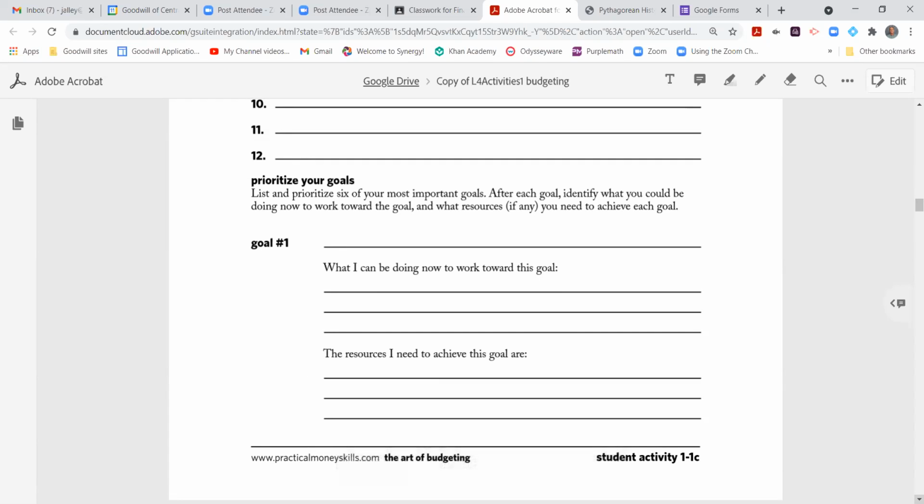Okay, now you've prioritized them. You have some timetables involved. What can you do now to work towards that goal? A big reason why a lot of people don't achieve their goals is because, especially long-term goals, it can seem overwhelming. All the things that, oh my God, I'm gonna have to do this and this and this and this. Well, it doesn't mean you got to do them all this week or next week or this month.